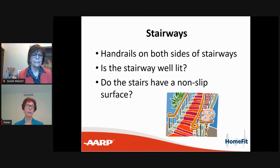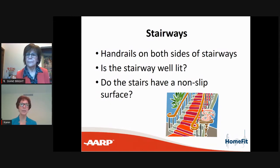It's also important for the stairway to be well lit so you don't slip and fall. And if possible, to have a non-slip surface on your stairs. The other piece is, if you stand at the top of your stairs and look down, it's going to look like one solid color. And if there's a way to break up the colors so that you can see where each step is, that would be wonderful.